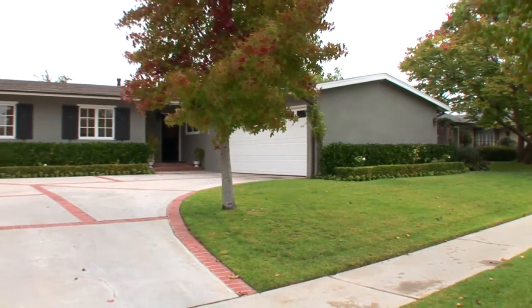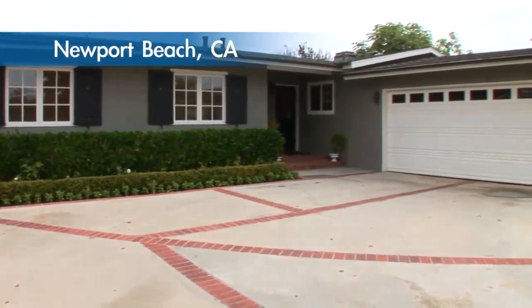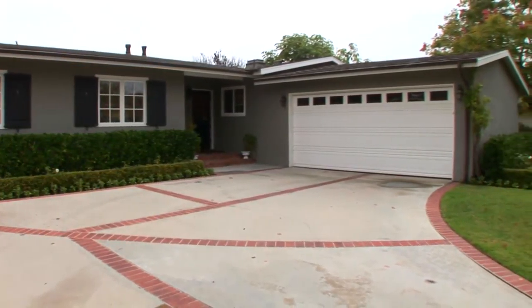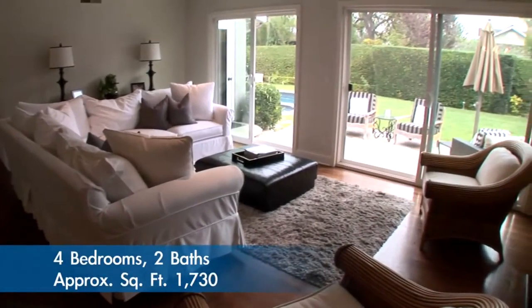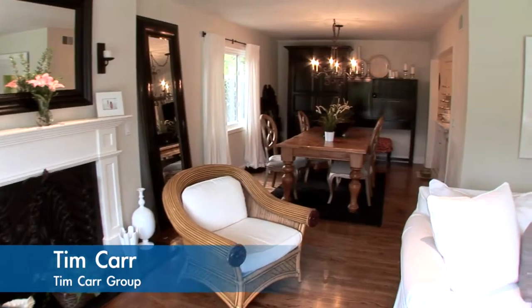The traditional appearance of the exterior of this home is complemented by the contemporary design of the interior. Step outside onto the patio or curl up in front of the family room's inviting fireplace.